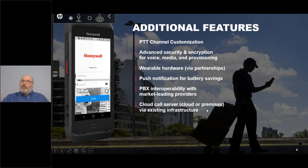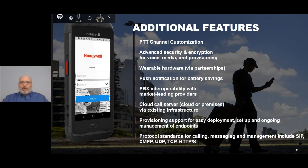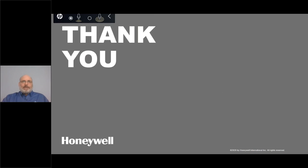And you can have it not only to an internal PBX, but also any cloud-based PBX service out there. Honeywell offers it as well, but there's other ones like RingCentral and other hosted VoIP services that will operate with this as well. And the provisioning is real simple, and it supports all of the standard messaging and security protocols, the SIP, the XMPP, UDP, TCP, anything you want to slice and dice, you have the customization capability around that. So that is the real quick run through of the slides.